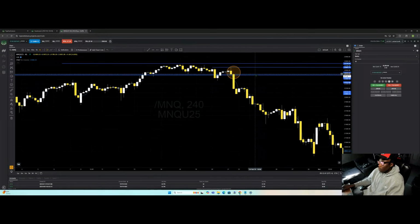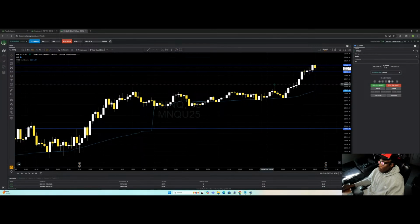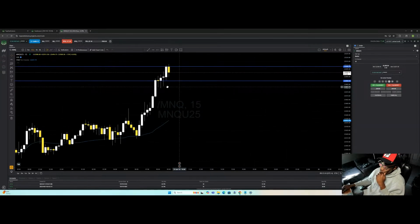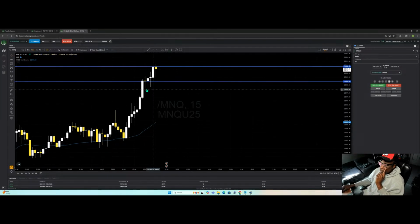You can see here we're playing around right in this supply zone on the 4 hour. This is where we're at right now, playing around right in here. So we have a nice supply zone area to fill. We'll see if that supply will hold up. If not, just keep pushing up to the upside.